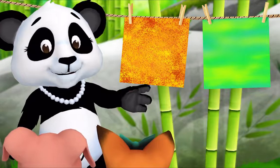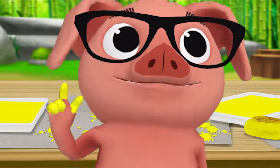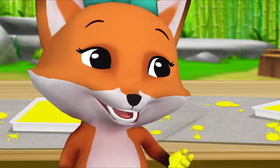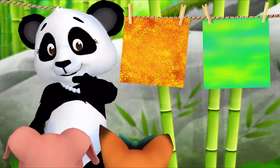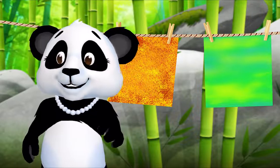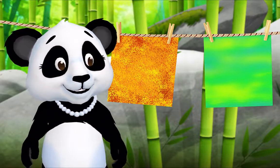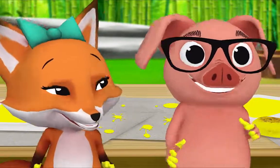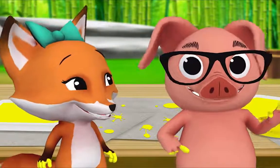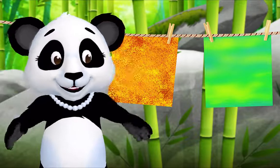What's something that's the same about your paintings? We both painted with sponges. That's right. What else? We both painted with yellow. Yes. And what's something different about your paintings? Mine came out green, and Pig's is orange. And my painting is rough, but Fox's is smooth. That's right. Now, what do we do when we're done painting? We go play. But first, we clean up. Oh, right. That's right. Let's clean up together.